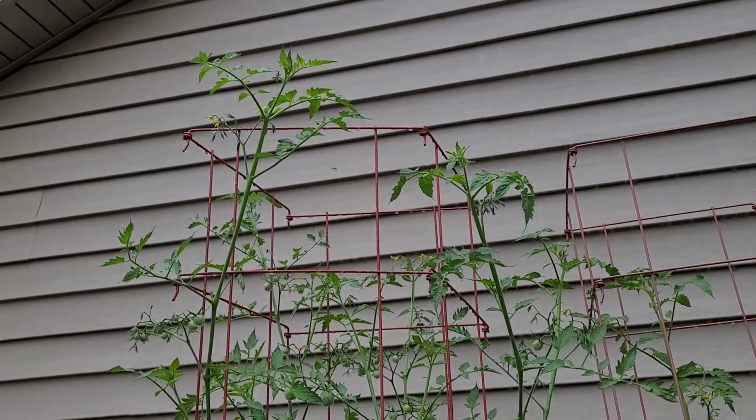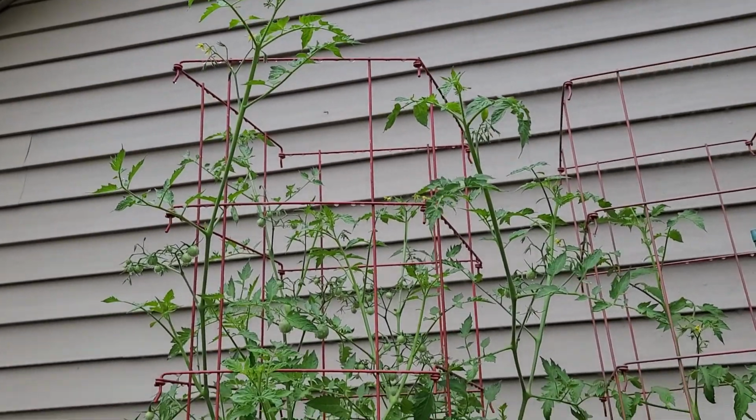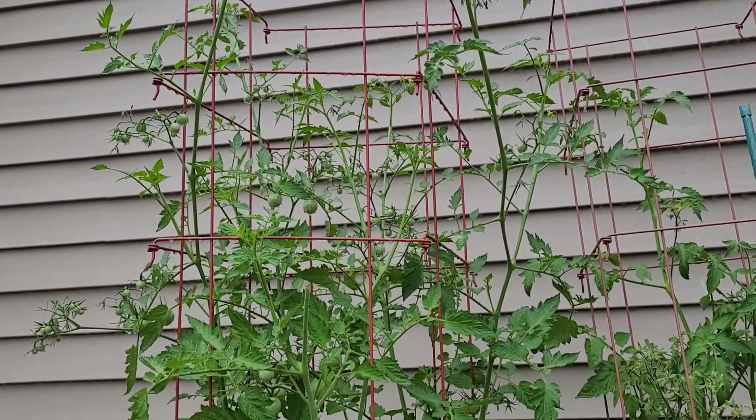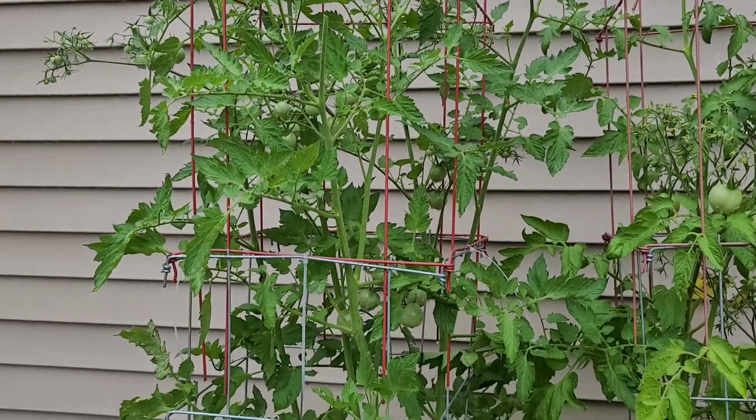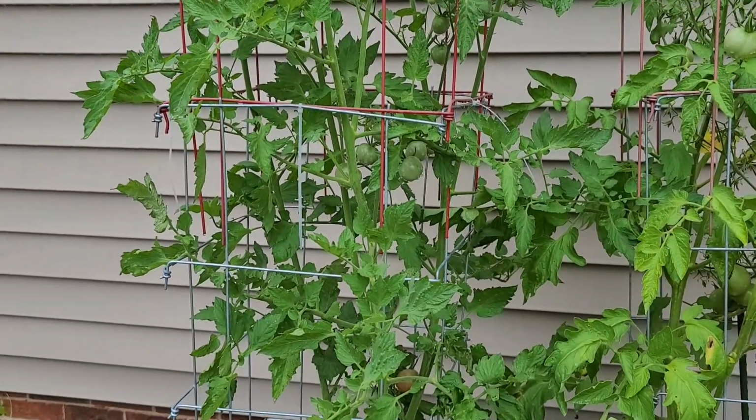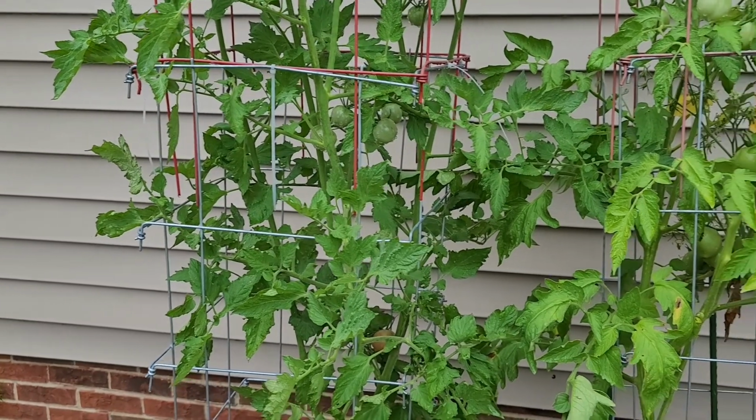Now here's the top of the black cherry plant, and that is higher than I can reach. I'll probably have to top this because there's no point in growing cherry tomatoes that I can't reach, but lots of tomatoes on black cherry.